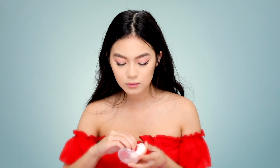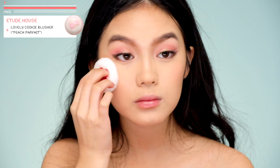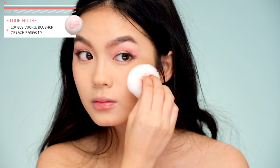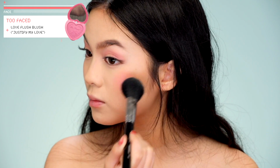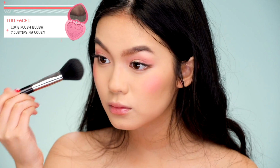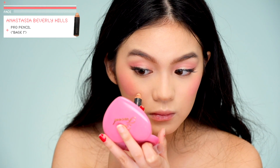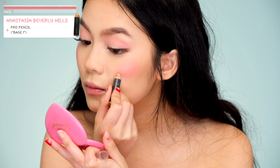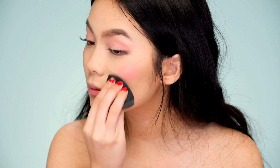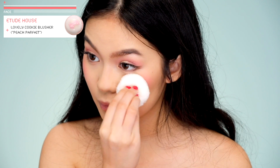Now for the fun part, I'm going to apply a light pink blush with this puff from Etude House. The puff is going to help start the circular base shape. I'm next going to pack on a darker pink blush in the center. If the shape becomes too messy, you can always clean it up with a concealer pencil. I'm gonna apply some blush underneath my eyes and on my nose as well.